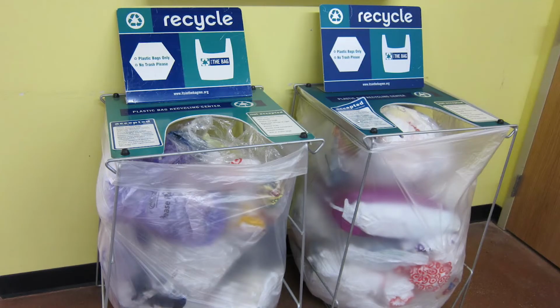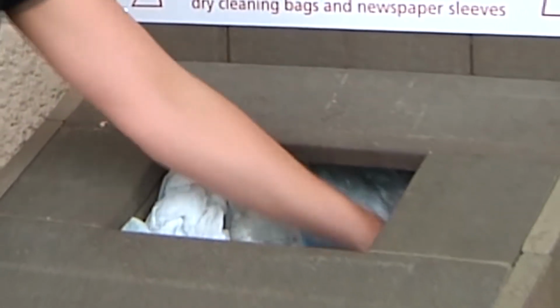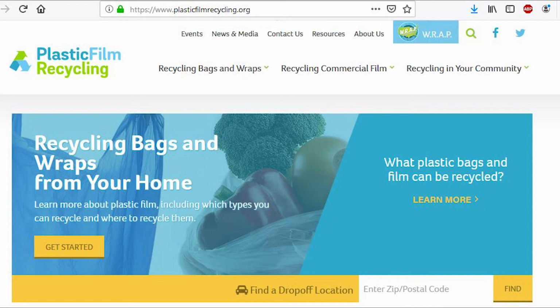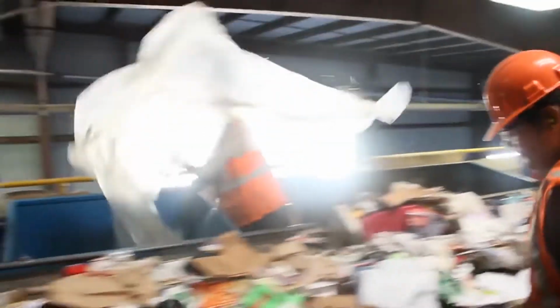The bag itself can be recycled through special plastic bag recycling stations located at many grocery stores. To see a full list of locations in your area, go to plasticfilmrecycling.org and put your zip code into the locator box. Plastic bags are just the first example.